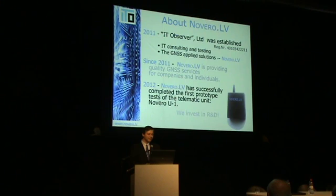We also completed our first prototype tests of our telematic unit. It was developed by our engineers. Basically, one of the mottos of our company is that we invest in research and development. We also support some popular scientific activities here in the country.